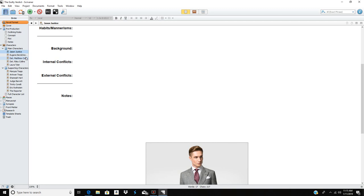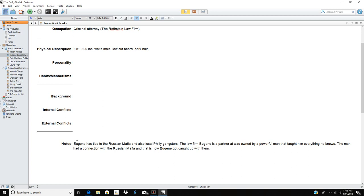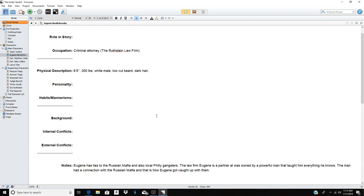This is another one. So I have Eugene Bertachevsky, which is a defense attorney, and this is the firm he worked for. This is the actual physical description, 6'5", 300 pounds, dark hair. And then you have little notes here. Eugene has ties to the Russian mafia and is also a Philly gangster. So he's a criminal attorney who basically represents the most ruthless criminals in the city of Philly in this story.